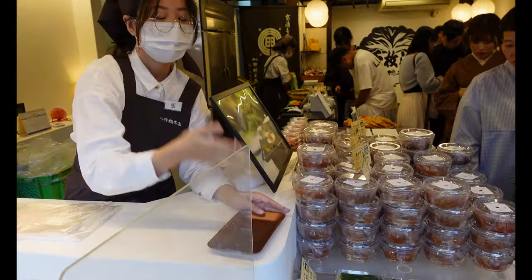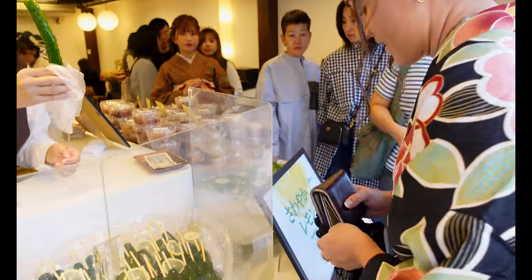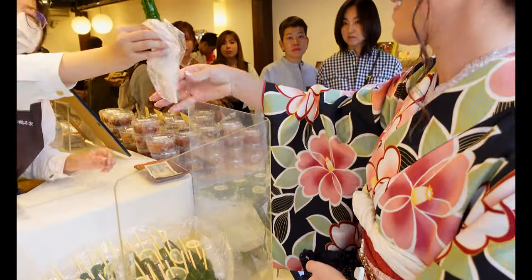So we're going to get a snack and it's a pickled cucumber on a stick. Interesting, weird. Never seen that before. Just one, yes. Thank you. 300, thank you. Grab it now. Take a picture. Okay, we got our pickle. Cucumber pickle.